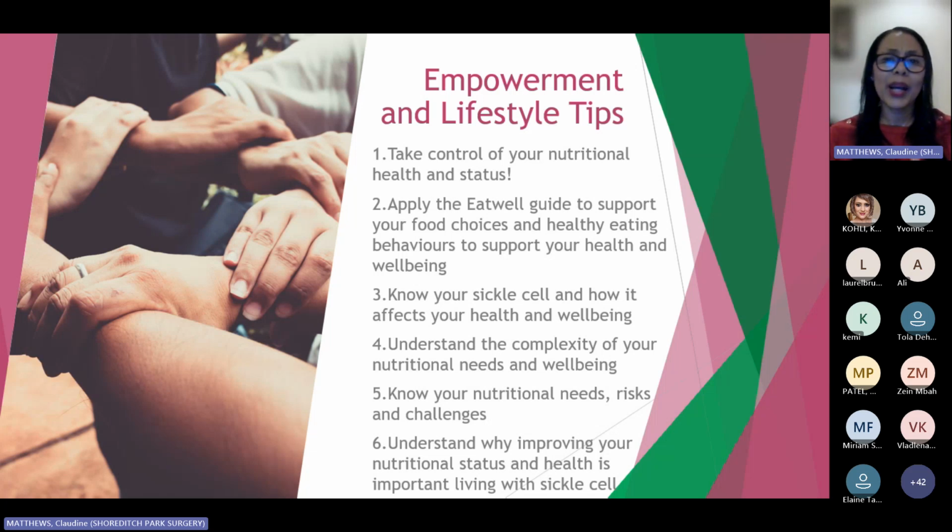It is within your hands to a degree. You may need support, you may need encouragement and guidance, but definitely start taking control and at least take away 1 or 2 steps that you're going to do differently moving forward.